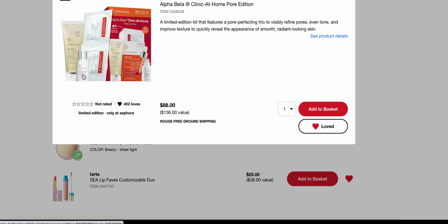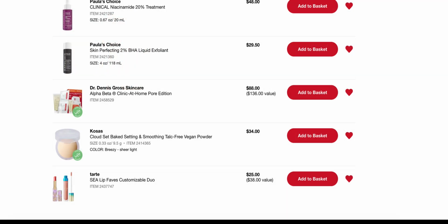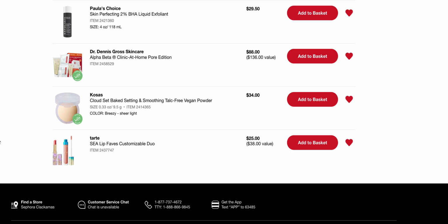And I'm not saying this to someone who has like super dry, sensitive skin. You people are going to hate this. But if you're combination or oily, you gotta try them. They're so good. And I love that you get to have the little try me sizes with regularly. Just this box by itself, by the way, you guys, is $88. So it's a really good deal. It's $136 value. Plus, if you're getting it on sale, go for it. Just go for it.